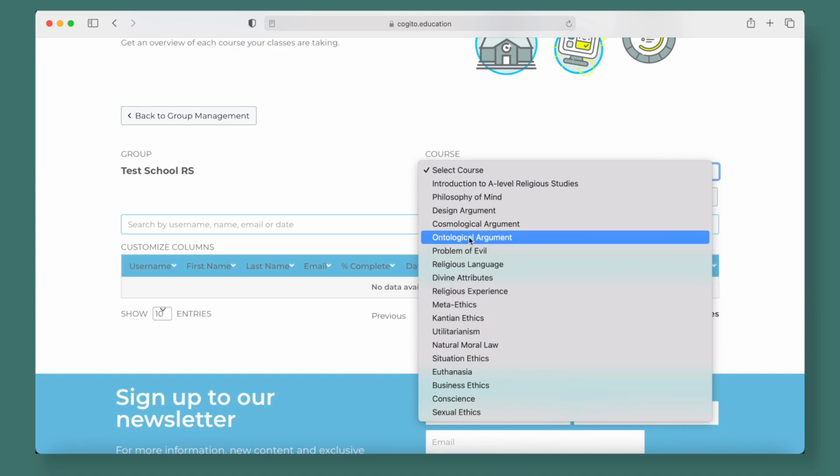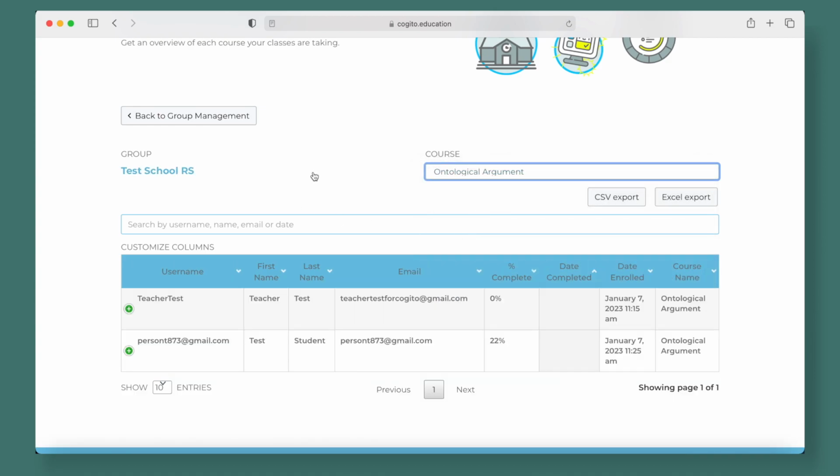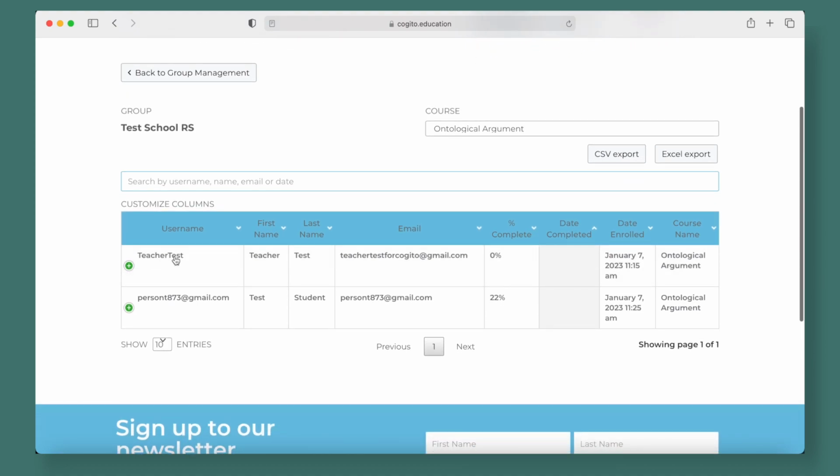So let's choose the only one that's been completed at all, the ontological argument. If I have set this as an assignment, and I want to check that my students have done it, I can choose the course, and then it shows me all of my students, including the teacher, and how far through the course they have got. So 22%, and they've started here, but they haven't. Date enrolled here means the date they've started the course. They haven't completed it, but if they had, they'd have a date and time that they completed it.